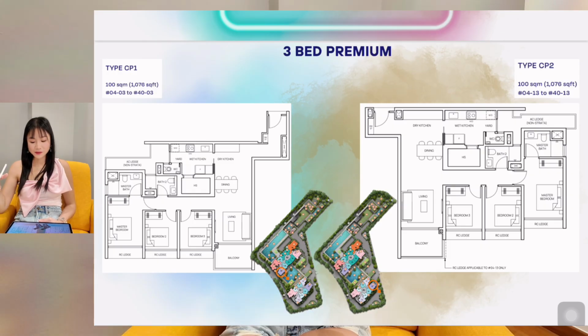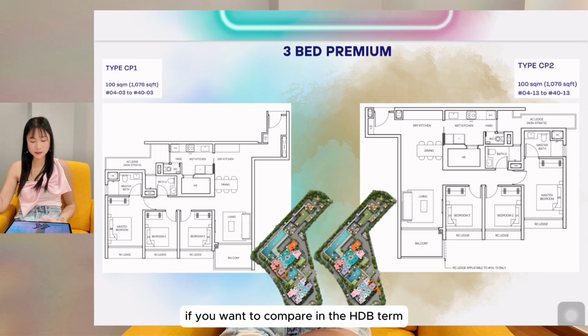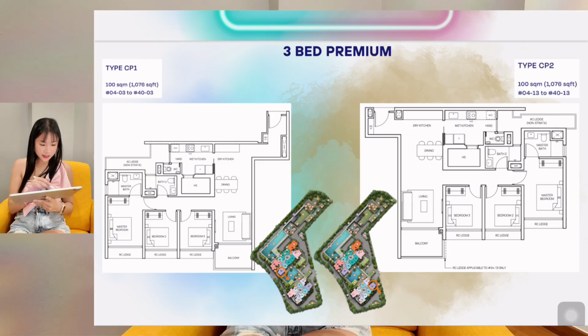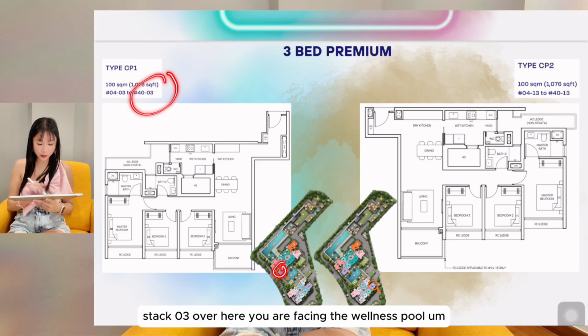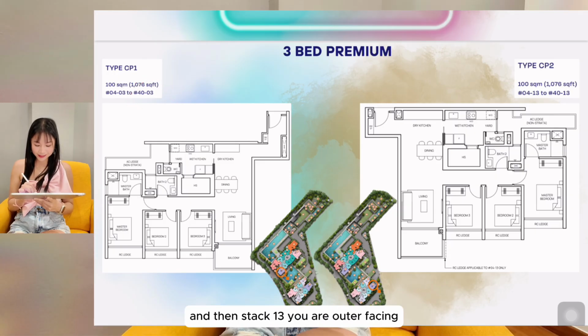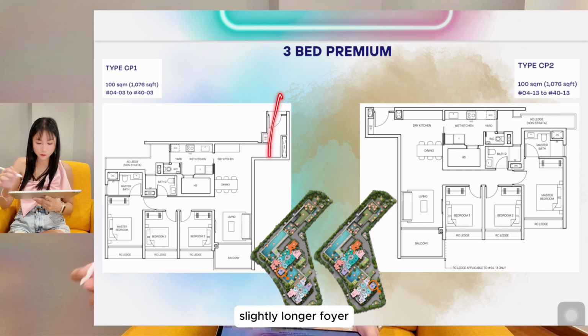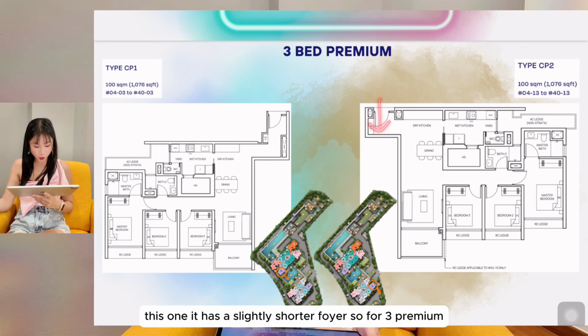In fact, 1076, if you want to compare in the HDB term, is almost like a good 5-room size, because 5-room is about 1184 square feet. Okay, so for this one, you actually have a foyer. The difference between these two layouts is literally the facing. Stack 03 over here, you are facing the wellness pool, and then stack 13, you are outer facing. So this one, you have a little bit more private foyer, slightly longer foyer. This one has a slightly shorter foyer.